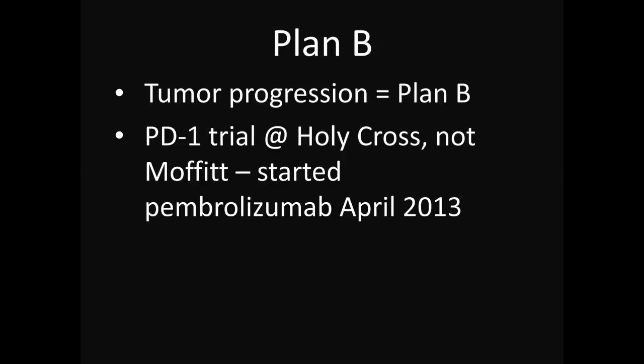The problem was that we couldn't get it at Moffitt Cancer Center. There was a delay in getting it there, and you'll hear in a moment why we were a little apprehensive, and we were able to find it at a smaller but still very good cancer center here, local in Fort Lauderdale, just about 5 miles from our house. So we went home. We had been in the Moffitt, Tampa, St. Pete area for almost 4 months. We were able to come home and start the pembrolizumab trial in April of 2013.